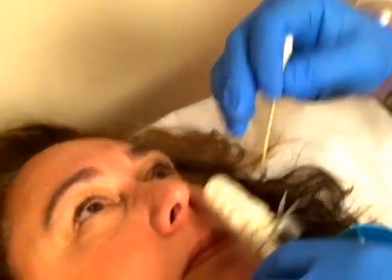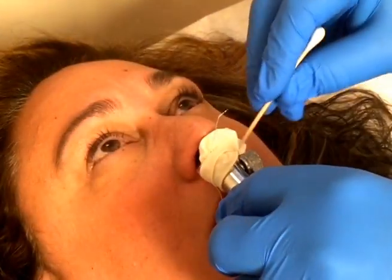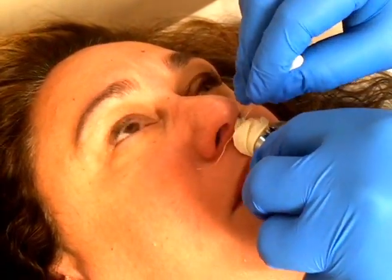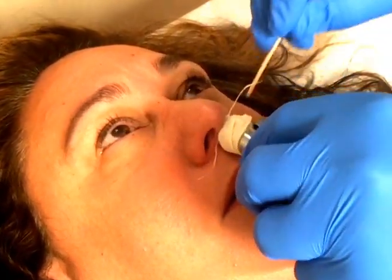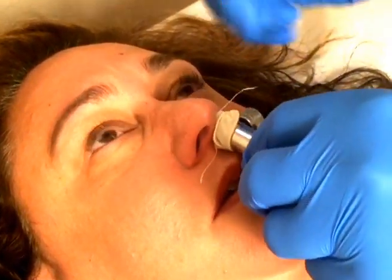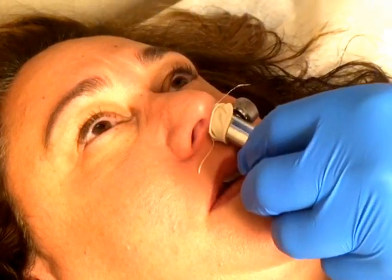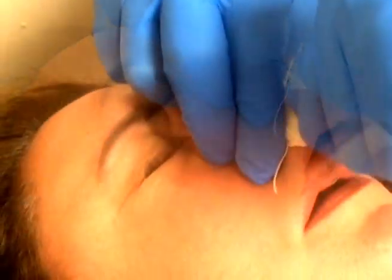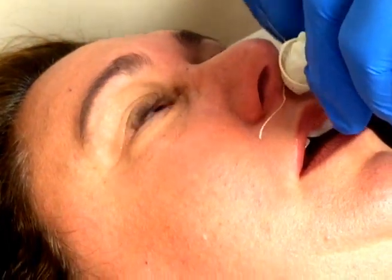Okay, so now we're going to go to the bottom. And you can see on the video here that I'm using a little bit of a different angle for each one of the different sinus passages. And we're going to do a quick little test here as soon as we're done with this third one. Okay, relax. Felt something move in that one too. Okay, good stuff. Now I want you to wipe your nose down a little bit.